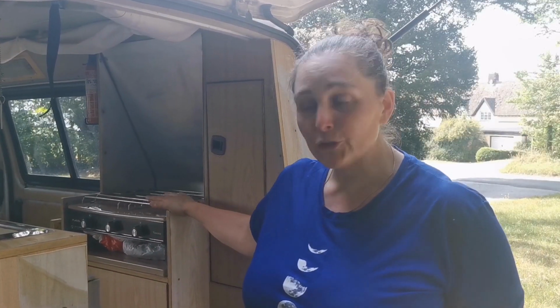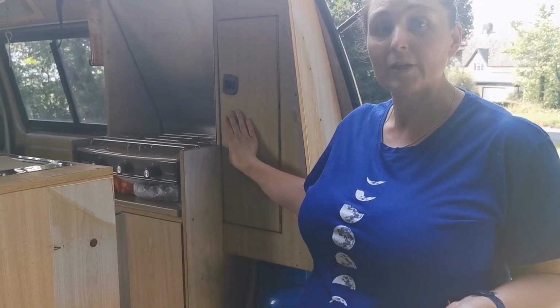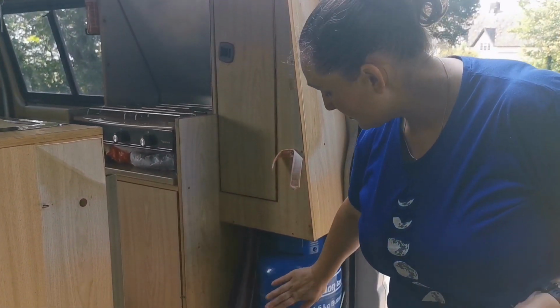You also have more storage, as there's a cupboard underneath the sink, there's a cupboard underneath the grill and hob, and there's a tiny little cupboard here, and as you can see, there's space for your gas bottle too.